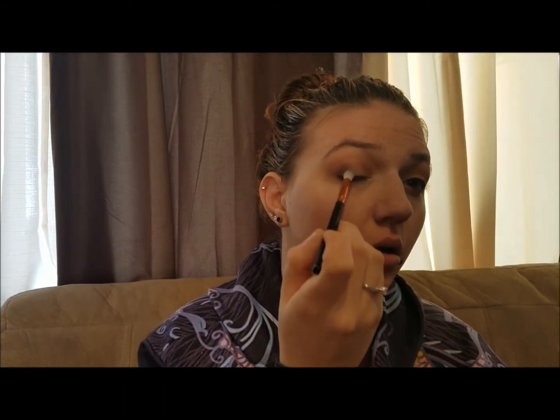We'll take this smaller brush here, and with the brown, these are slightly shimmery shades too, so I'm just gonna take that and put it closer to the lash line on the outer part here. And I'm just kind of poking it in the same spot, not really moving it, just kind of placing it and going over it, slowly moving to get that placement.